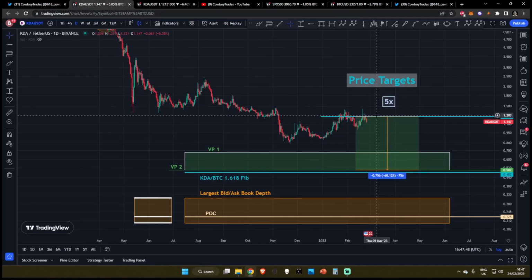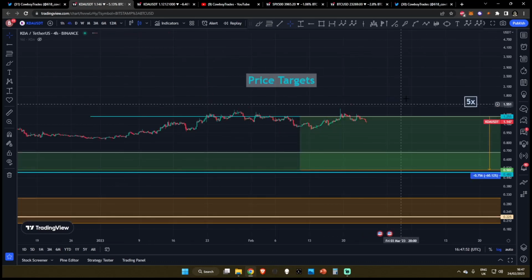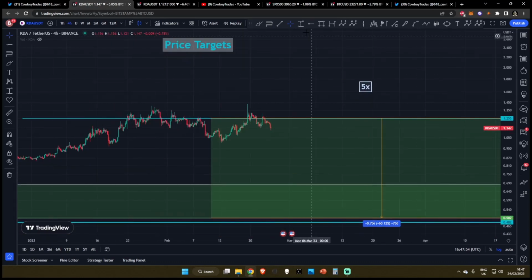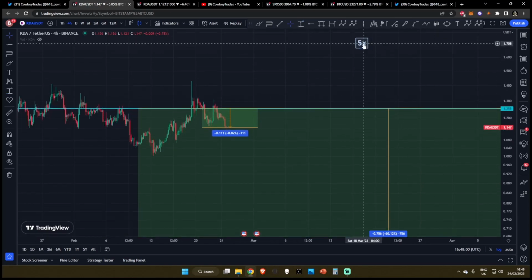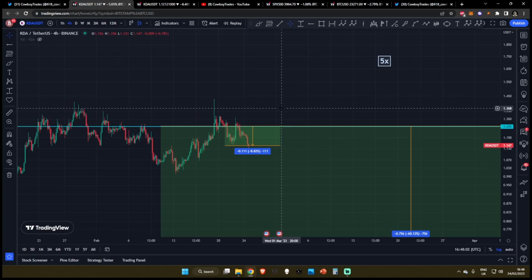Now, we obviously talked about entering from 125 on a 5x leverage, and as you can see, if we zoom in, we've really started to move down from this entry point. So if we look at where we are right now, we're down about 9% on our 5x leverage trade, meaning we're in approximately just under 50% profit.